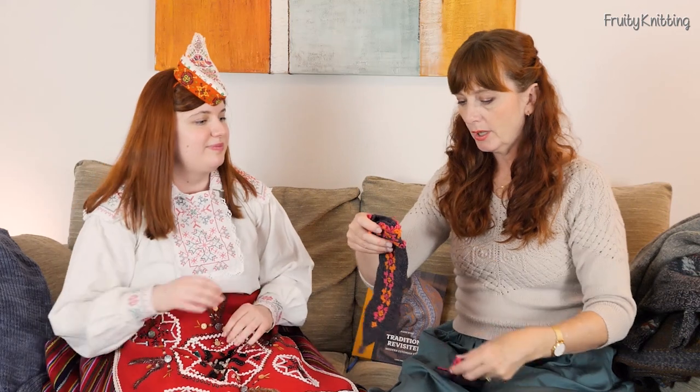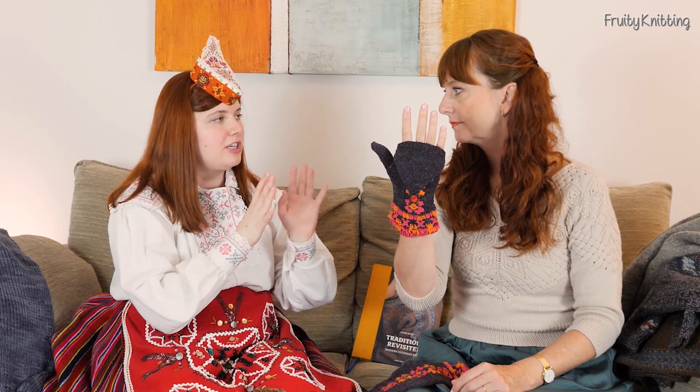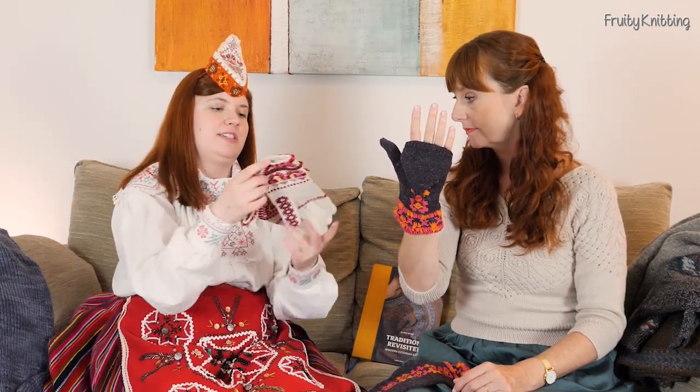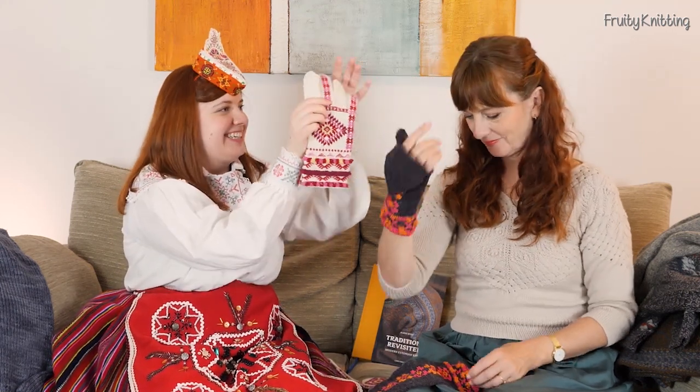And you've also done it on a little project with these gloves. Yes, it's a really nice segue project. So that has the rootimine, but also the fringe, which usually go hand in hand together on the traditional projects. So see, that's the traditional, very tight gauge.